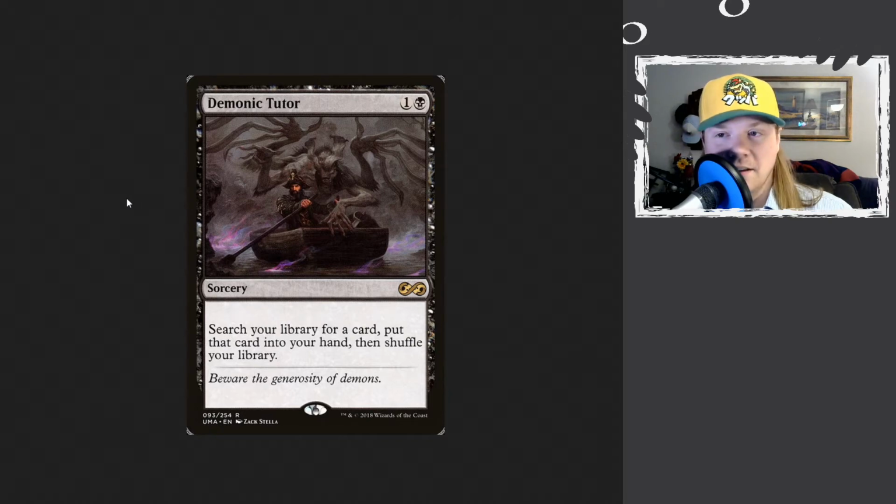It's like a little demon. I'd probably say this was the first tutor, and that's pretty much where the tutor term comes from, I can only assume. It's a very powerful card, especially in competitive, if you're going competitive. Having access to any card in your deck for 2 mana with no drawbacks is pretty crazy.